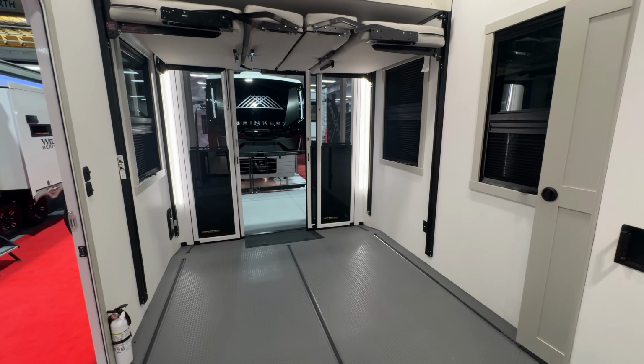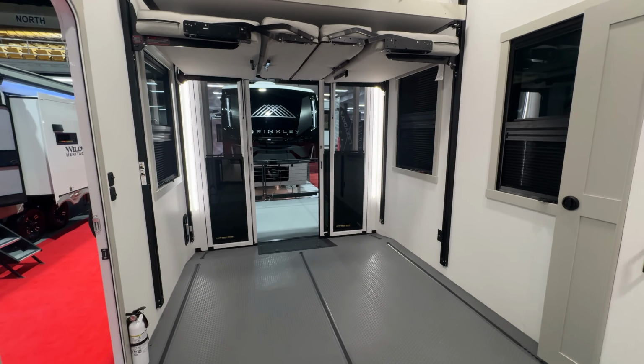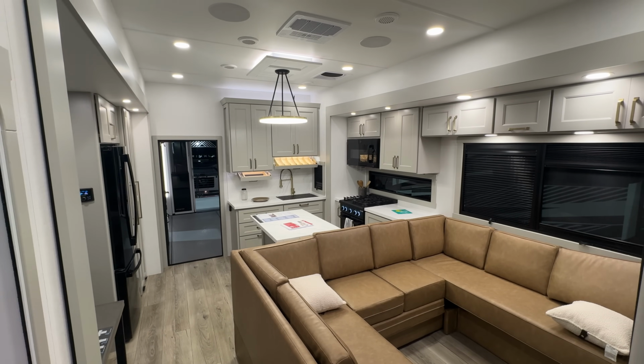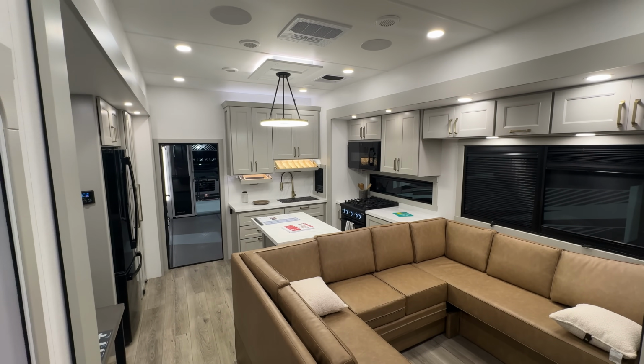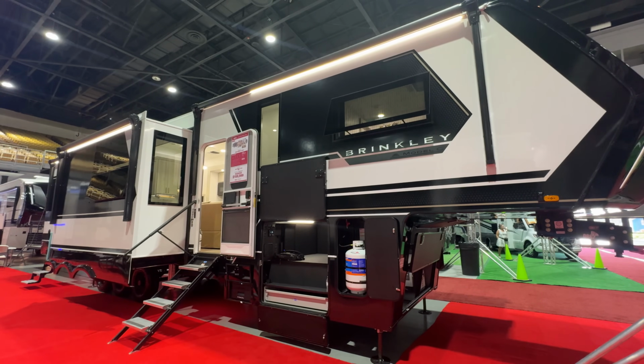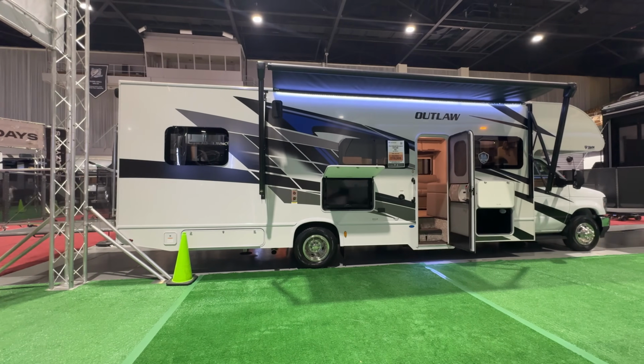For adventure enthusiasts, toy haulers are a fantastic option. They come with a built-in garage, perfect for transporting ATVs, motorcycles, and other gear. They offer a great blend of living space and cargo capacity, making them ideal for active travelers. And depending on how you like to travel, they have fifth wheel options, travel trailer, and even motorized.